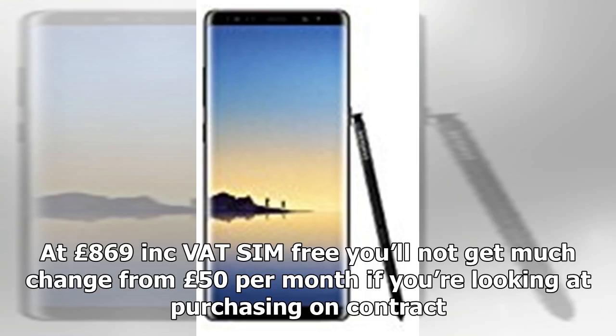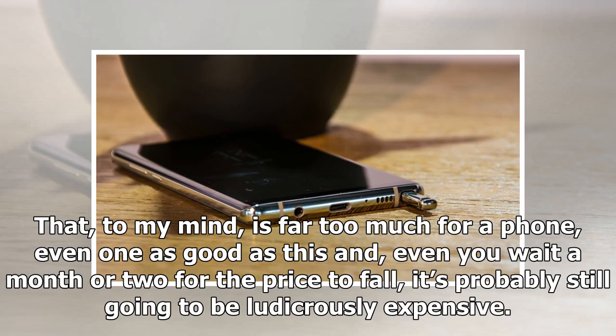At £869 inc. VAT SIM-free, you'll not get much change from £50 per month if you're looking at purchasing on contract. That, to my mind, is far too much for a phone, even one as good as this, and, even if you wait a month or two for the price to fall, it's probably still going to be ludicrously expensive.